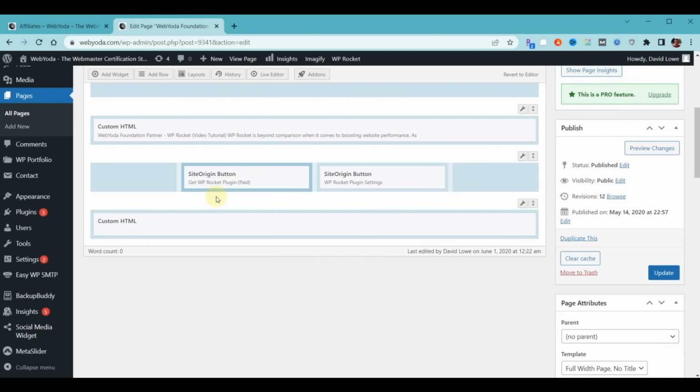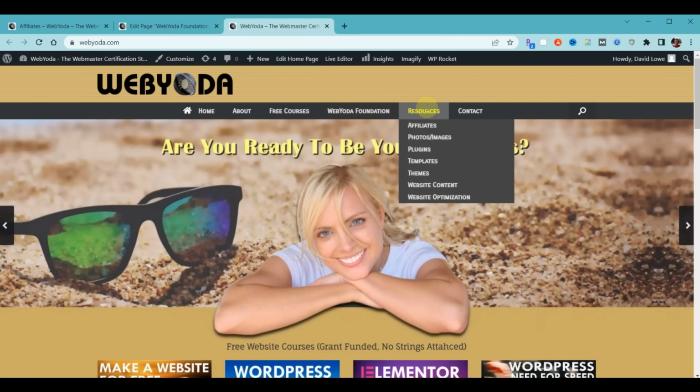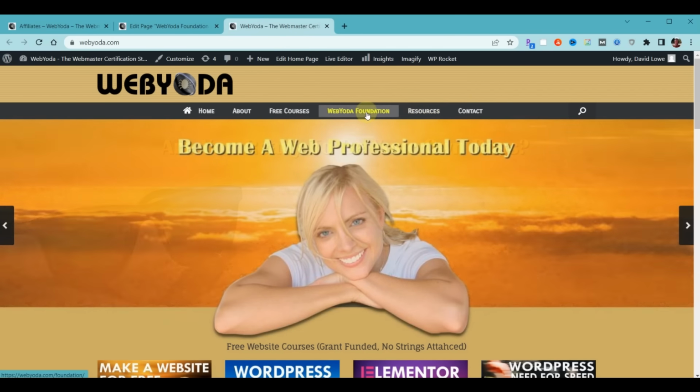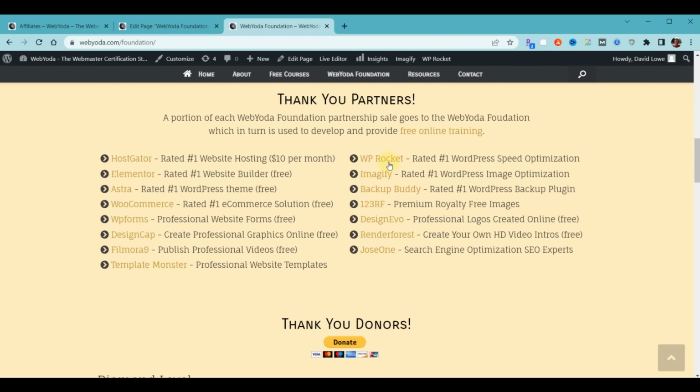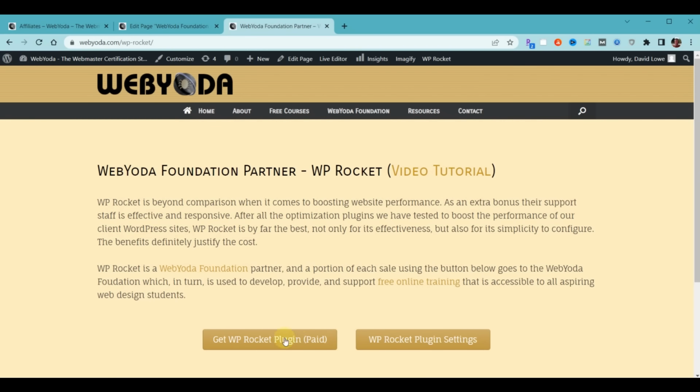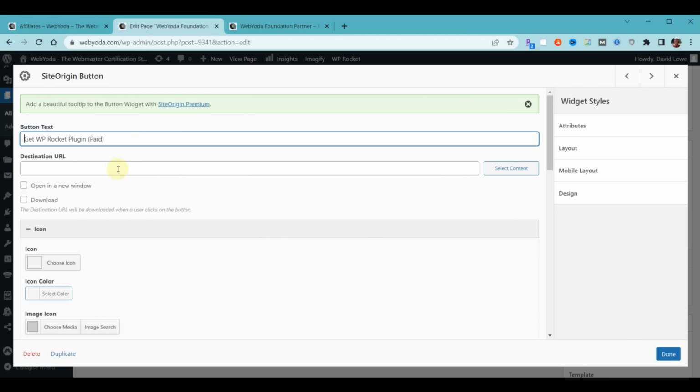Now what I want to do is set the paid button to point to how I'm going to get paid for this particular product. Now just for a frame of reference, let's look at what this page looks like on the website. We'll go into the WebYoda Foundation, and these guys are WP Rocket. And right now, this doesn't go anywhere. I need to add a link that's going to allow us to make money if somebody clicks on this link. So let's come back to here, and I can click on that. And so what we need is our URL that goes there.